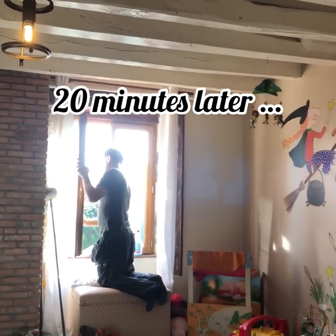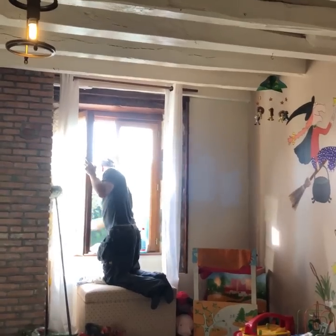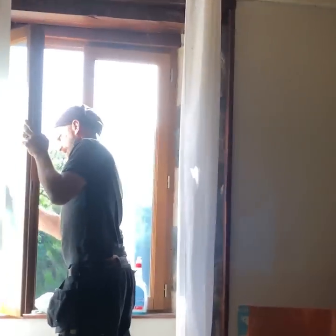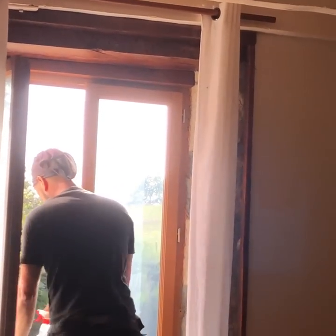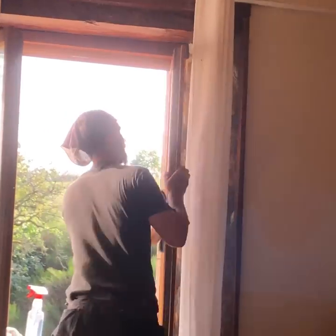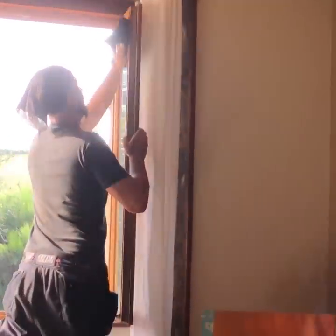This is what you do on your day off. Clean windows. Couldn't ask for a better view though, to be fair.